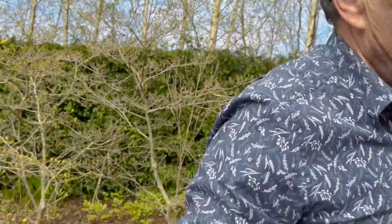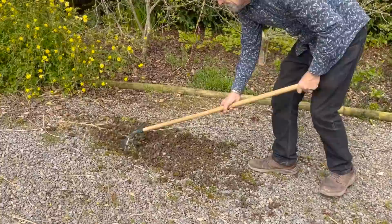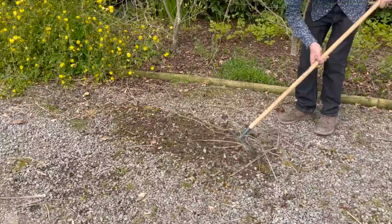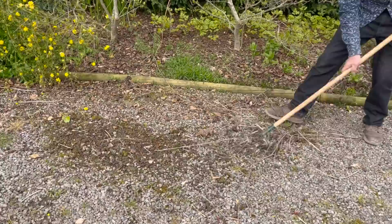Now, get rid of the debris first. Debris to one side. So you can see what you're doing, get your debris away.